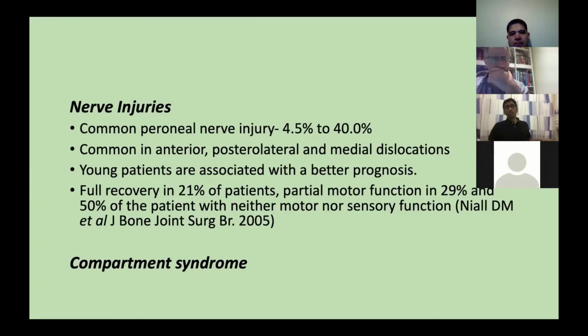Studies have shown that 21% of the patients do recover fully, partially in 29%, and about 50% of the people do not recover at all. So for them, further nerve repair, grafting, or in the worst case scenario, if it doesn't recover by the end of the year, they may need tendon transfers.